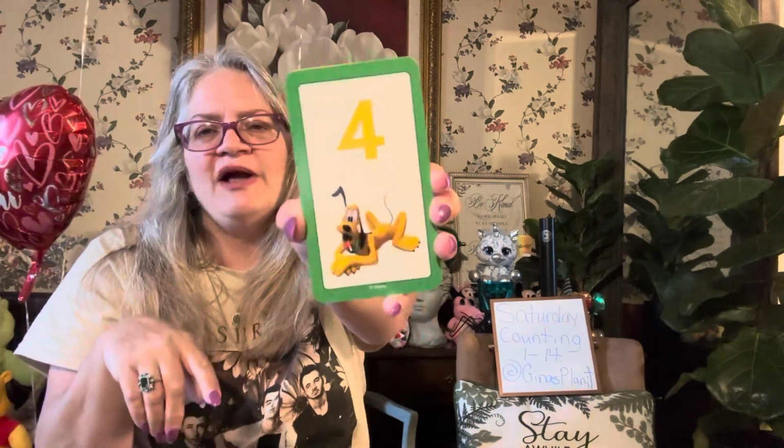4. It's the number 4. You write the number 4 in the air? 1 yellow bird, 2 yellow birds, 3 yellow birds, 4 yellow birds. F-O-U-R spells 4.